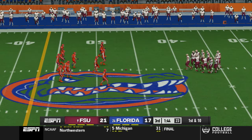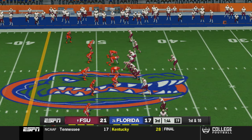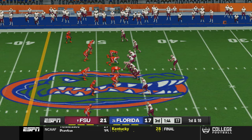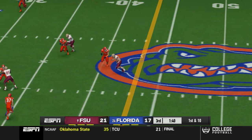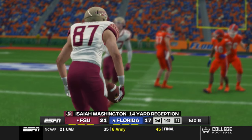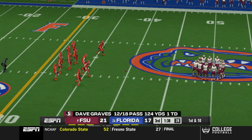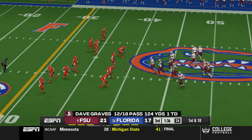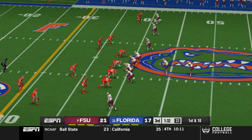First and 10, ball on the 46. Watch the run. They come out in a five-wide set. Gets it out to his receiver in a hurry, and he hits him hard at the 40-yard line. On the tackle at the 40-yard line. First down. Watch the slant. Florida State is up four.